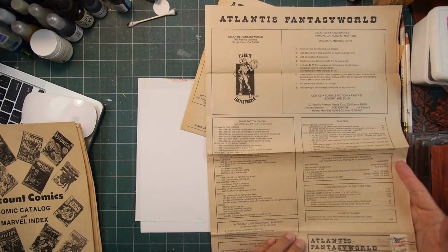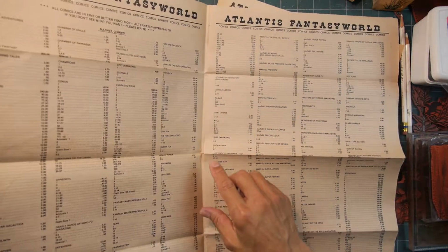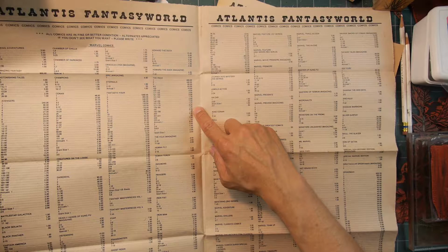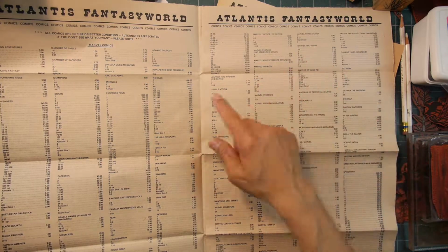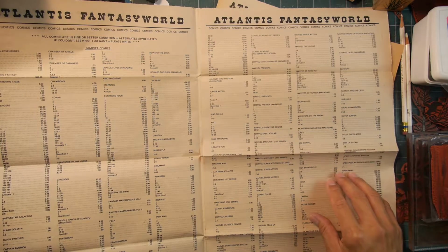Let's see. It doesn't have a date. Okay, this is 1980. What was that? Was that 40 cents or something like that? Were those the cover prices of the new ones? So you could have hooked up with, for the price of like 3 brand new books, a Hulk 180 at the time, in fine or better condition.